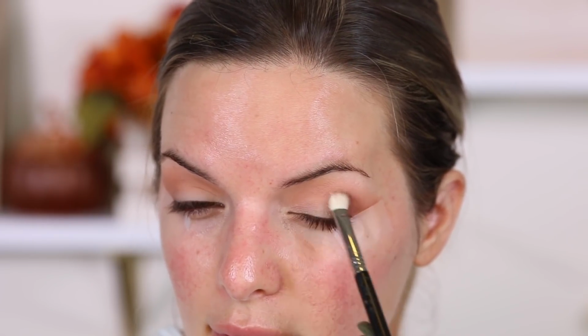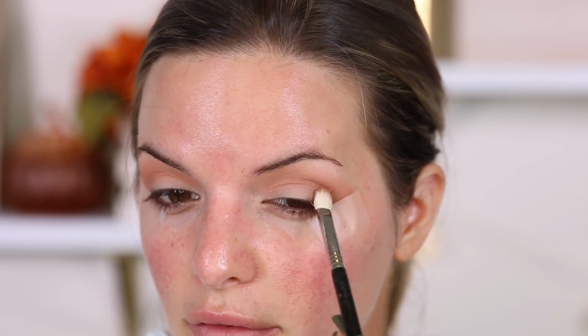We're pretty much using only 4 eyeshadows in this look, so use whatever you have that you feel looks similar. So I'm going to go in with this deep brown and a Sigma E25. Tap it off. I'm going to put this in the outer V and throw it into my crease as well. Going a little over halfway with the blending, but focusing it mainly here on the outer V.